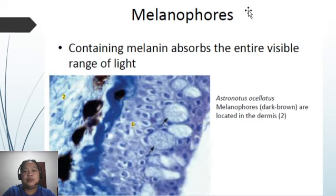Next, we have the melanophores. More on the pigment also. Contains melanin. Absorbs the entire visible range of light. So this is the melanophore. One good example is Astronotus ocellatus. So for melanophore, the color pigment ranges from brown to black. So brown to black coloration, which we have also in this kind of pigment.